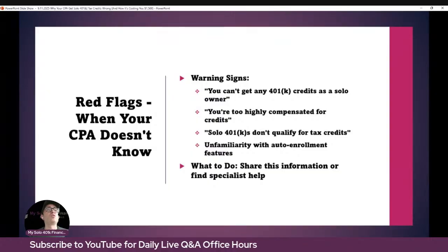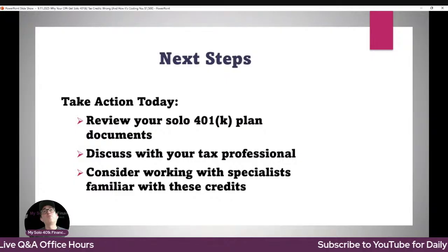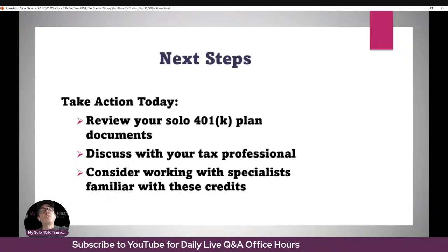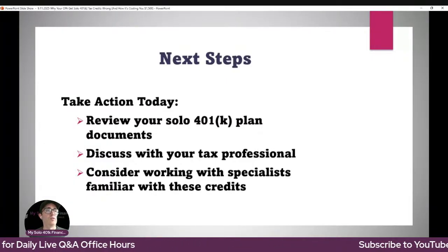So again, share this information, and find a specialist like My Solo 401k Financial. Review your documents to see if the auto contribution and auto-enrollment features have been selected. If not, you can restate your plan to our plan, and then we'll automatically include those features.